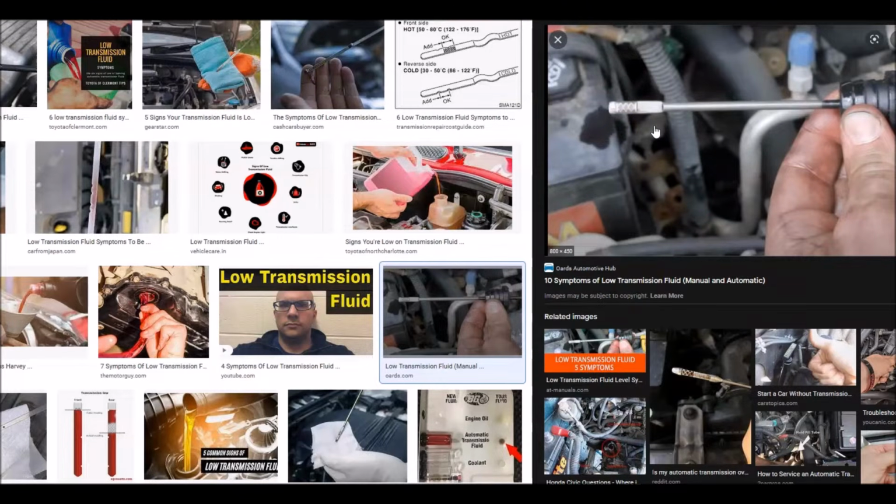So if it is low on transmission fluid, Google your car. There are different transmission fluid types, so you want to get the correct type. Google exactly how you check the fluid, since sometimes the car needs to be warmed up. It just varies a little bit, and add in the correct amount. And that is the number one problem for a car that starts and won't move. And that's a common issue.